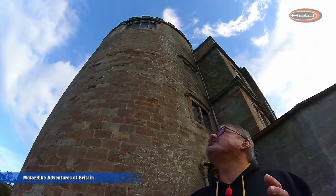This was built in the 1200s, and it juts out so that it can protect the gate as well as look over the moat. But one of the areas of particular interest is right on the top. You've got a medieval toilet.